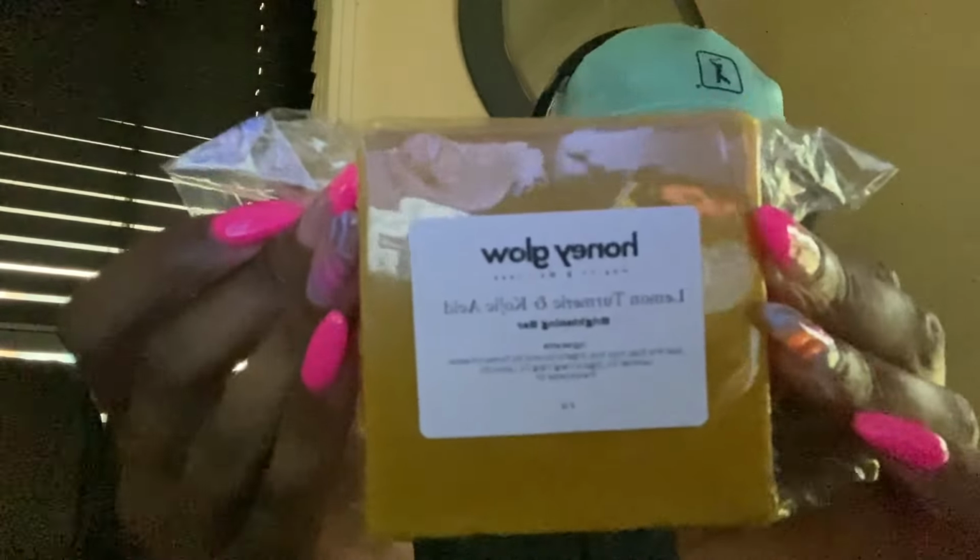So I want to try this soap for the dark spots that I have. Being that I have the autoimmune condition that I have, it causes me to have flare-ups. It causes me to get dark spots up under my arms. So I want to try this up under my arm, and then I want to try it here where y'all see them. I already ordered it.